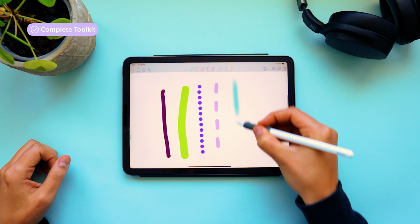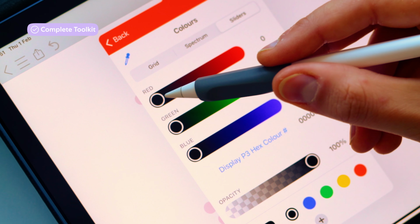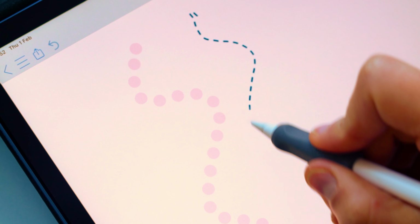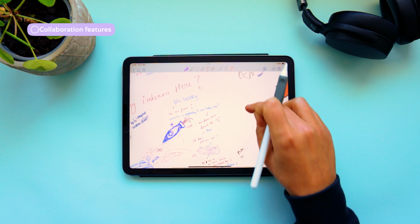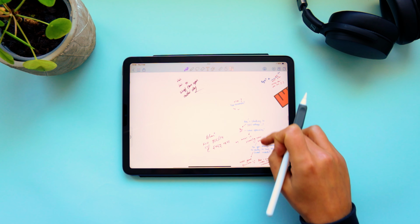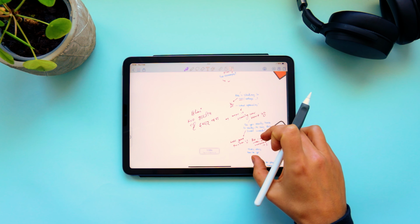The toolkit gives you pretty much anything you need, including a pen, a pencil, a color fill tool, and a curve line tool as well. Collaboration features make it very easy to work with other note takers to generate a group or shared note, and importing PDFs, images, or other documents is really easy.